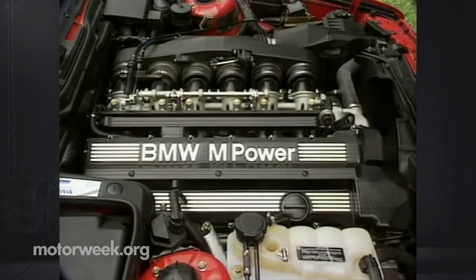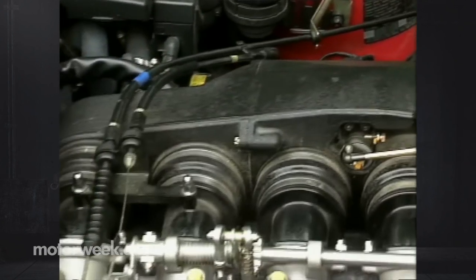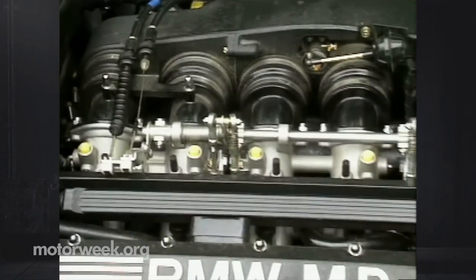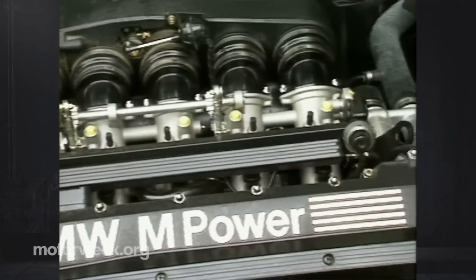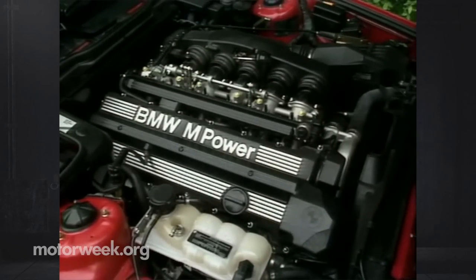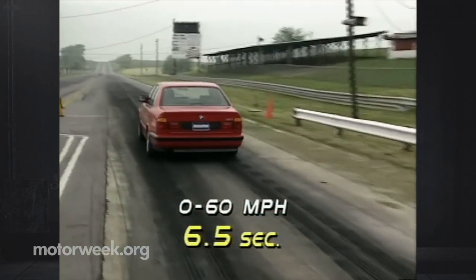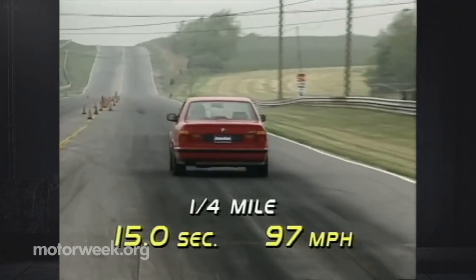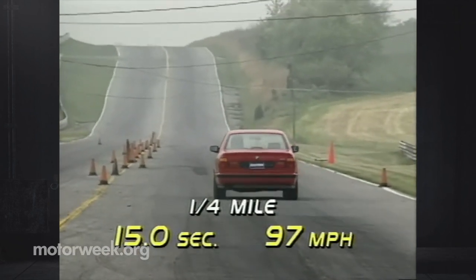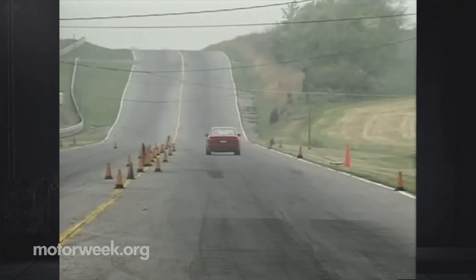The 535i's power plant has been swapped for the 3.5-liter dual overhead cam inline-six that once powered BMW's legendary M1. Long a favored power plant of the M series, this latest version pumps out 310 horsepower and 265 pound-feet of torque and idles more like a race engine than a sterilized BMW 6. The result is a 6.5-second blast to 60 miles per hour. The quarter mile ends in 15 seconds flat at 97 miles per hour. Very impressive for what is, to most of the world, a 3,800-pound luxury sedan.